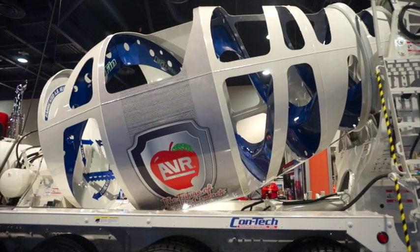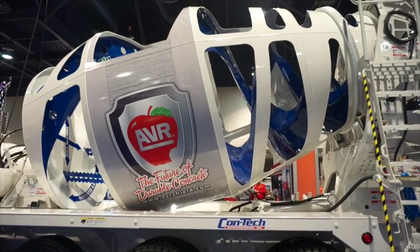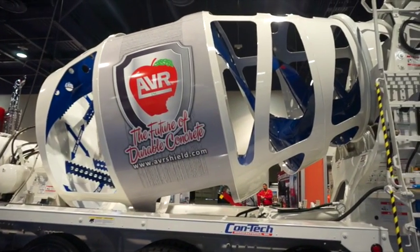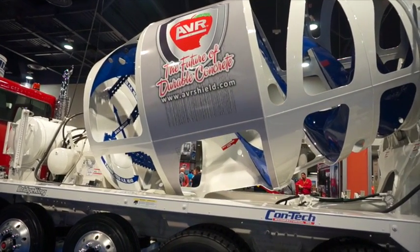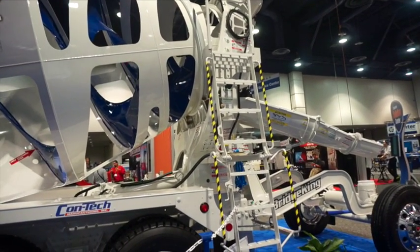Ever seen the inside of a concrete mixer? Well, here is one. This is by Contech Manufacturing Inc. And you can see the augers inside. The gentleman explained to me that the mixer turns one way to load in the concrete and turns the opposite way to distribute the concrete. Who knew?